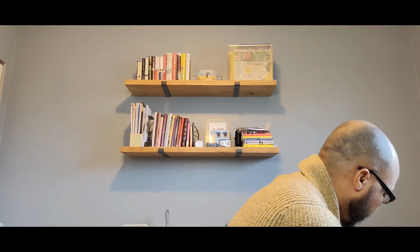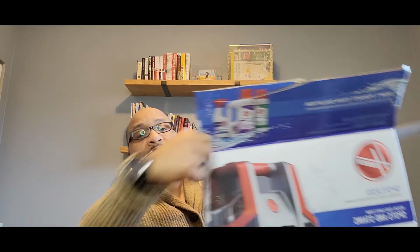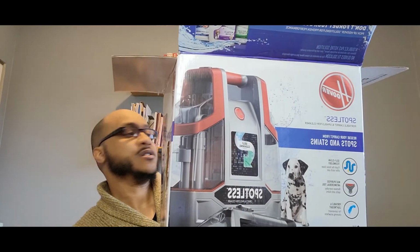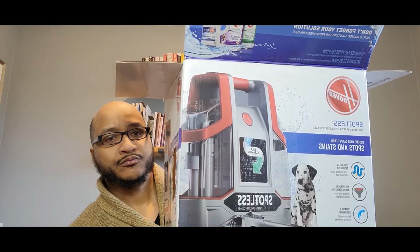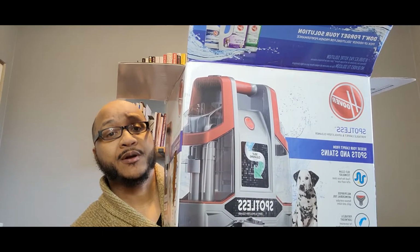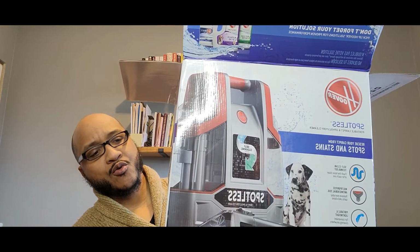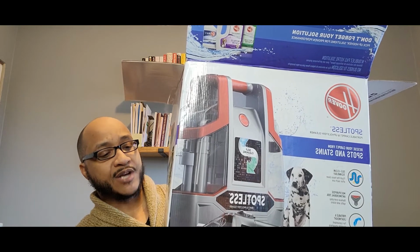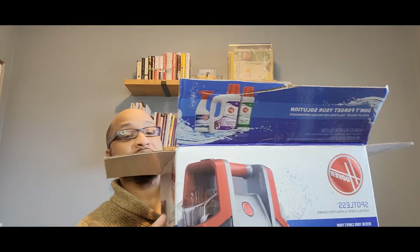All right, so now if I can hoist this up. This has to be my favorite purchase of all of these. This is the Hoover Spotless. It was under $100. There are some great ones out there, some other Bissell products, but this one grabbed my attention simply because it was lightweight. I think you can hold an amount of water in there that can get the job done. It's got the reservoir where you can add a cleaning product to it. It is really nice. I've used this already. I'm in love with this so far. So it's definitely a good product.